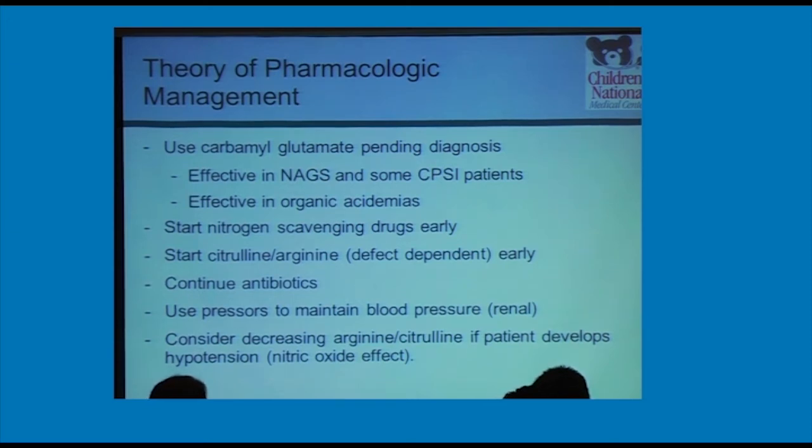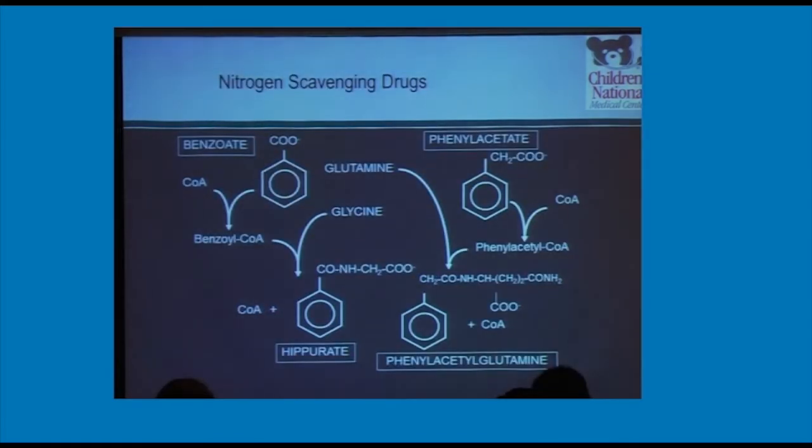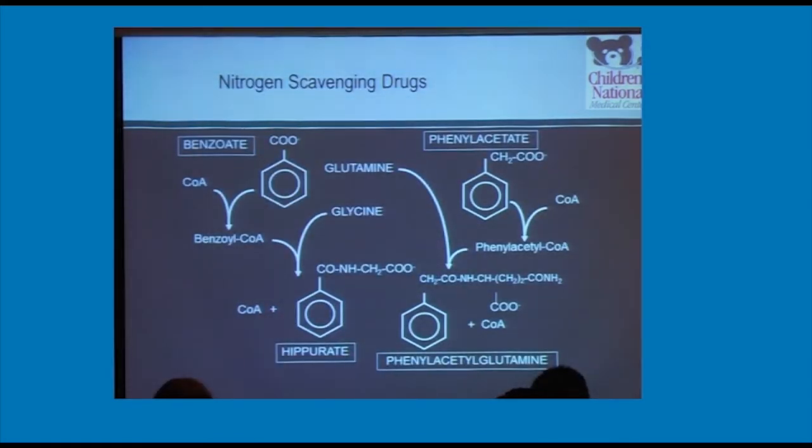The other thing we do is continue the antibiotics. As I said, these patients are very ill. They're being instrumented. It's just not a bad idea. We will end up using medications to maintain blood pressure, because we're going to need the kidneys when we've done the acute treatment of this patient. The two drugs we use primarily are benzoate and phenylacetate. Benzoate combines with glycine to make hippurate, which is rapidly excreted by the kidneys and also dialyzes very easily out of the body.